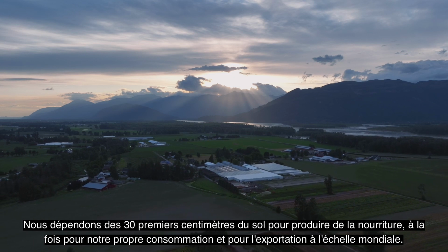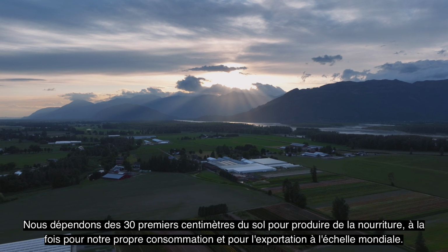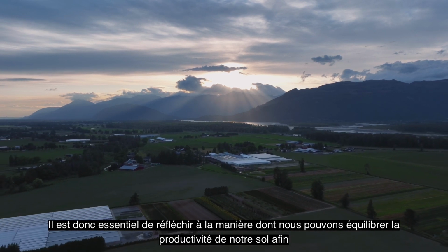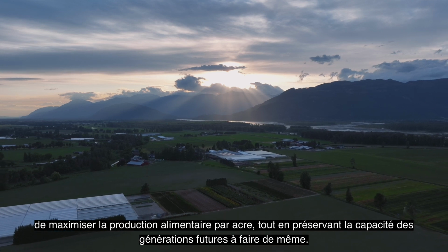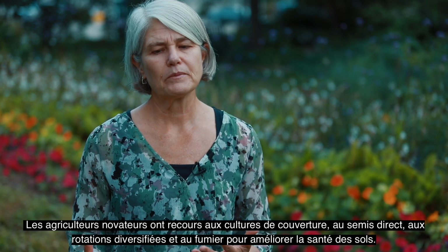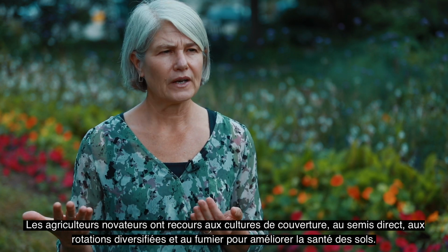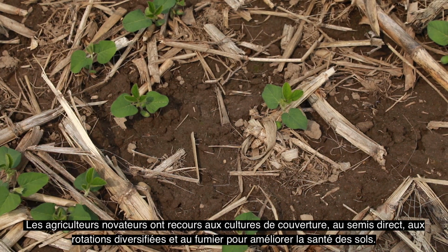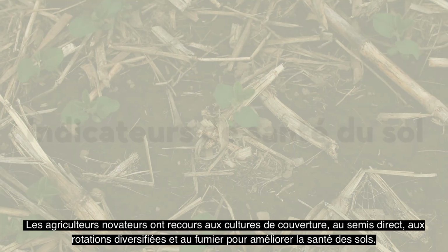We rely on the top 12 inches or 30 centimeters of soil to produce food for ourselves and export around the world. We should think about how we can balance our soil's ability to produce as much food as possible from an acre of land without harming the ability of future generations to do the same. A lot of innovative farmers are using cover crops, using no-till, diversifying their rotation, and using manure, because manure is a good source of carbon, to basically improve soil health.